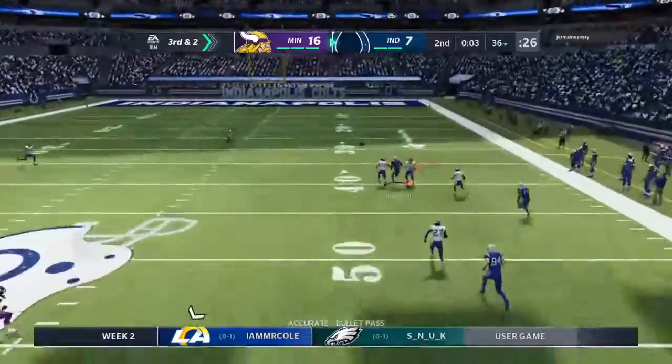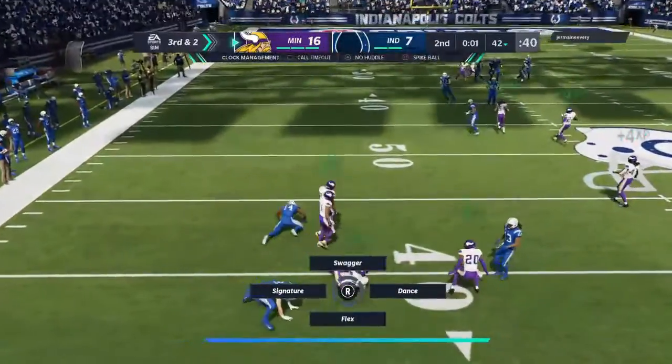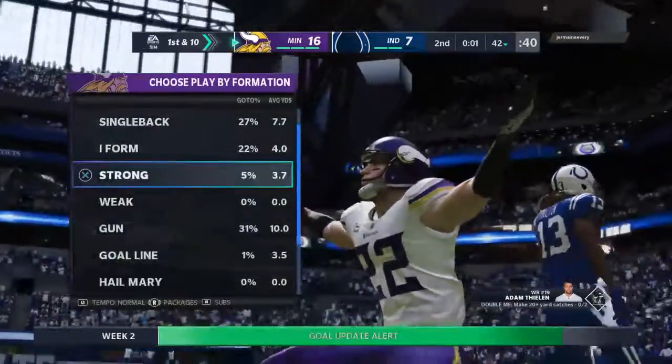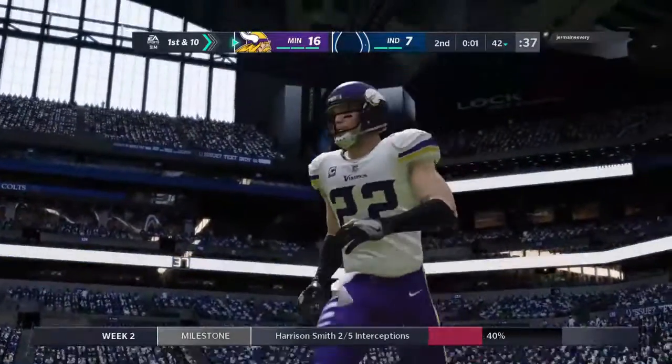Rivers. And that'll be intercepted by the Pro Bowl safety Harrison Smith. And his guys have got it back at the closing stages of the first half. Take over 1st and 10 at their own 42-yard line.